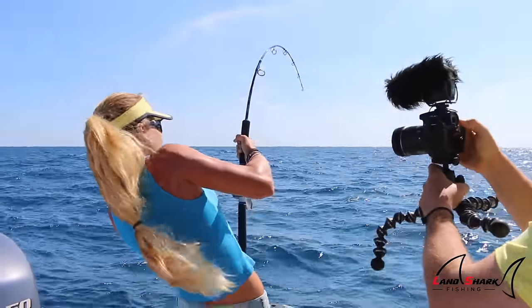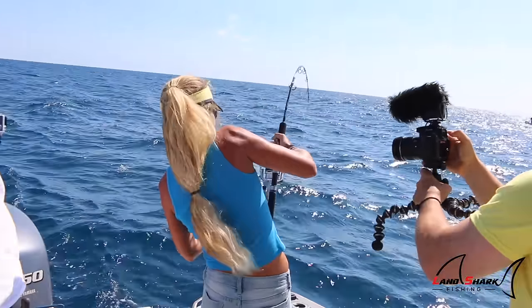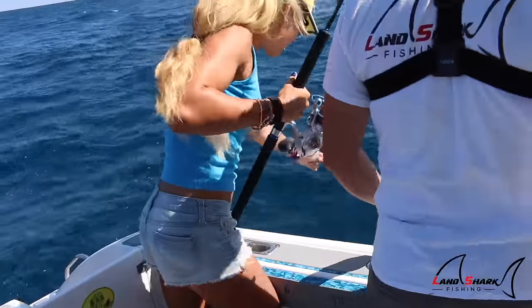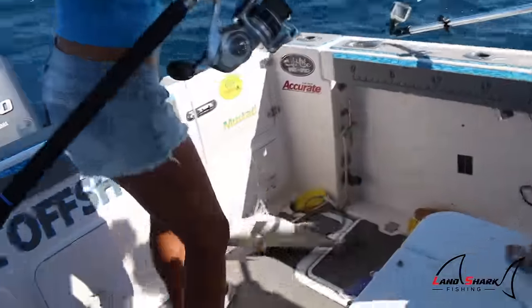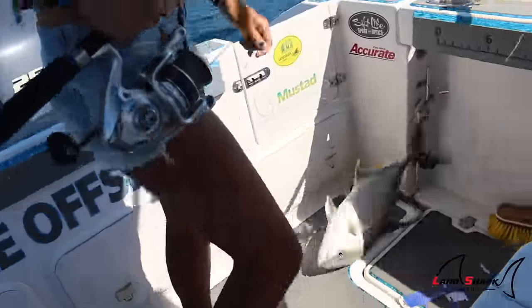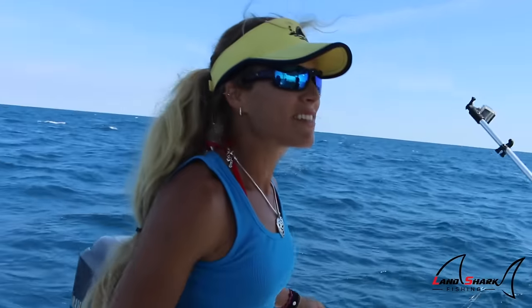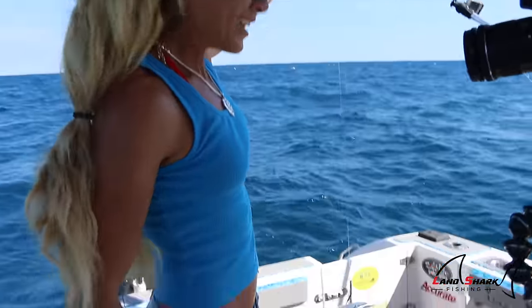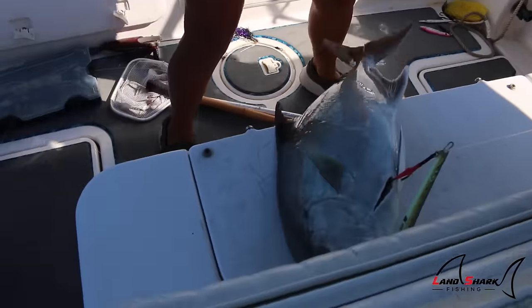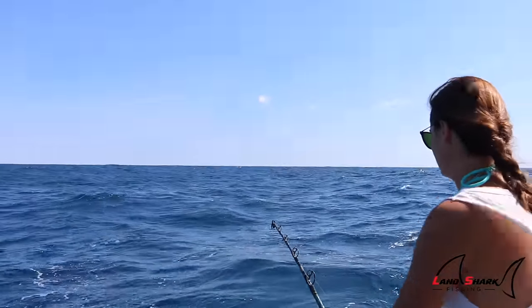So Darcy was dropping a jig while we broke off. Well, Brooke's fish broke off, so I think she's got a nice one. How did I land it? That was so hard. Holy crap. Almaco? Yeah, found her. Another Almaco. I just got double the workout because this fish came in upside down. I ripped a huge gash in him. I can't believe he came up. Drop it down a little bit.